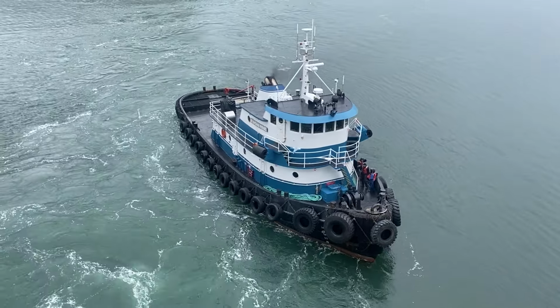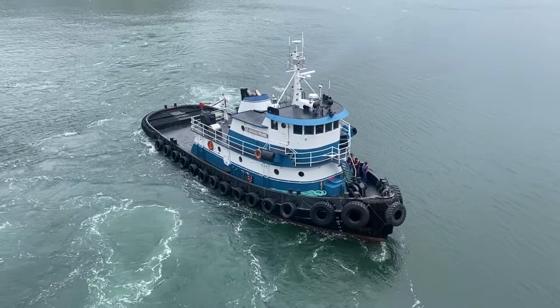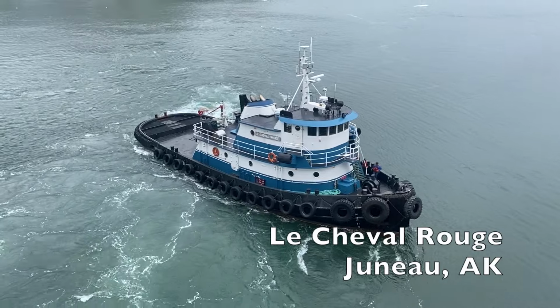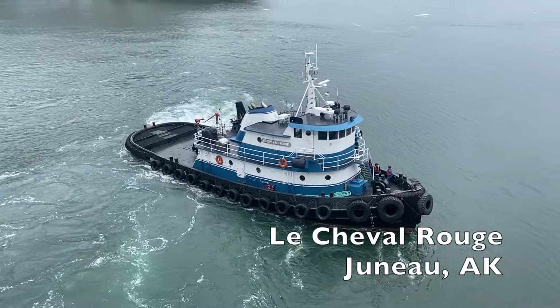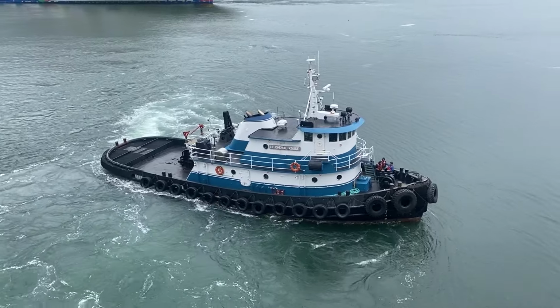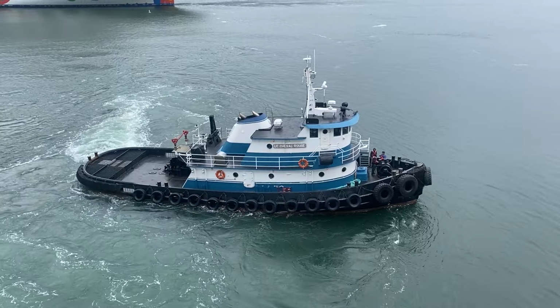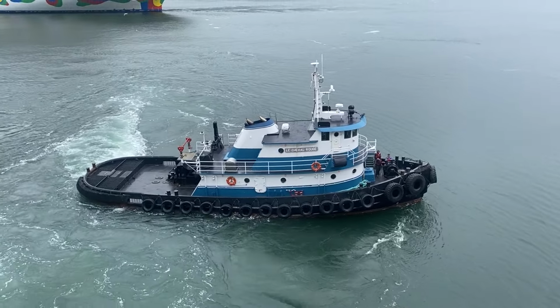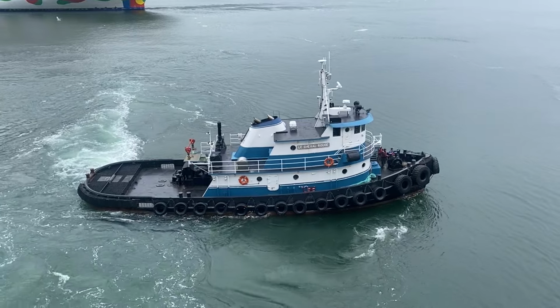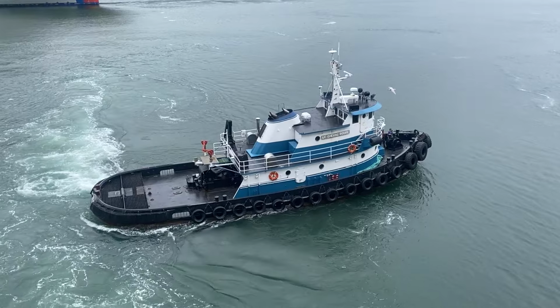These might not be railroad related, but I thought they were pretty cool, so I added these bonus clips from our trip. First up is Le Cheval Rouge, built in 1975 by Marine Industries Incorporated. It's powered by two Caterpillar 3516 diesel engines turning two 94-inch stainless steel fixed-pitch propellers for a rated 3,400 horsepower. It measures in at 85 feet long, 140 gross tons.